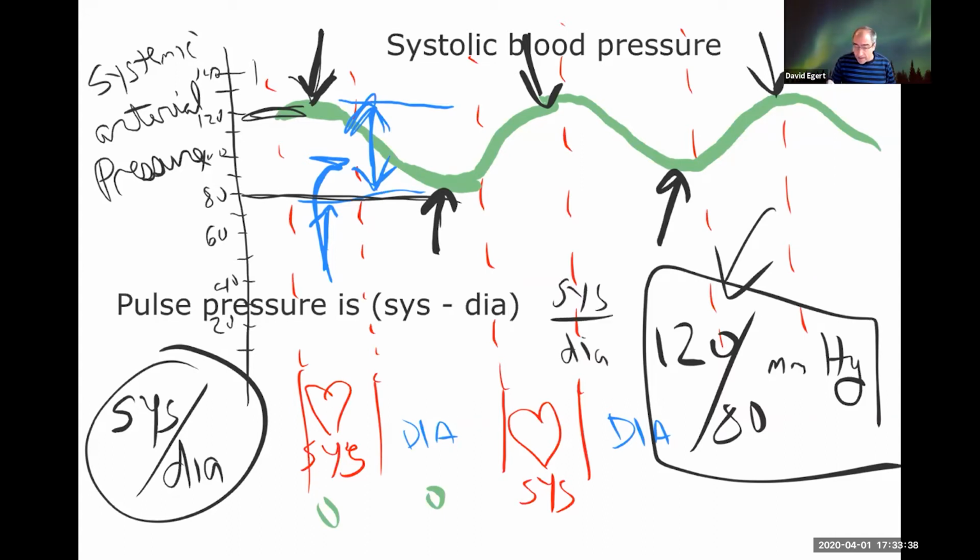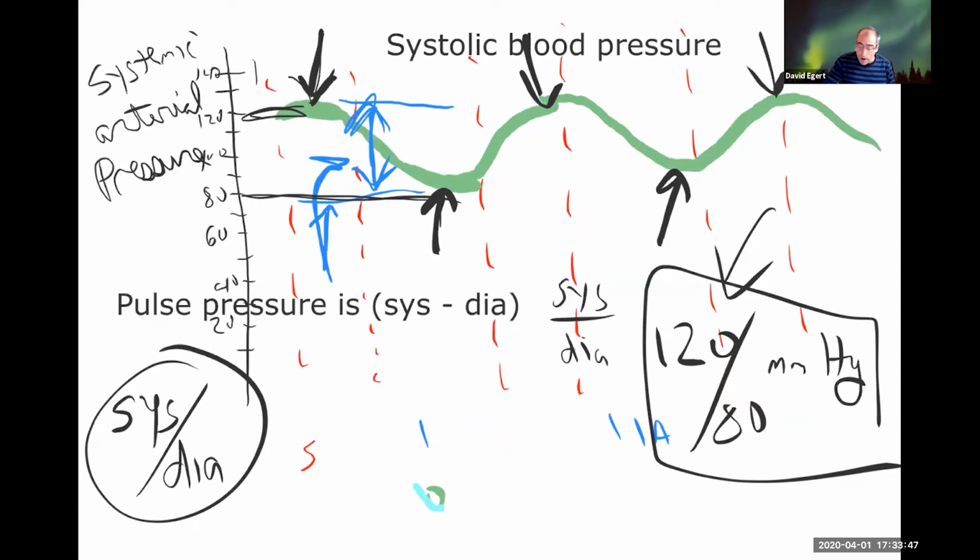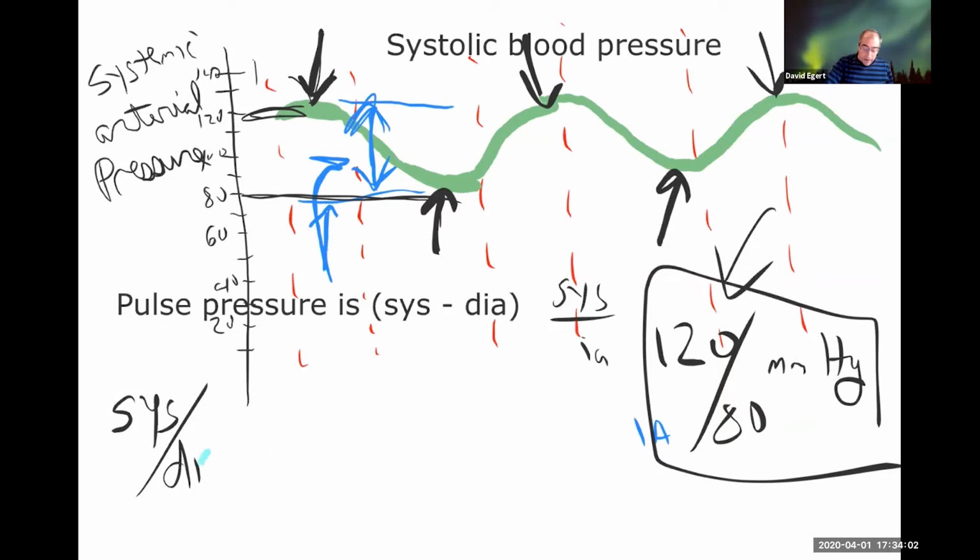The last thing I'll say, like sometimes, in research for instance, you'll want to just use one number. It's kind of awkward. You want to have some graph of blood pressure versus whatever. So I want to have an average. Well, okay, I have two numbers for blood pressure, but what's the average blood pressure? The number we use for the average blood pressure is something we call the mean arterial pressure, the MAP.